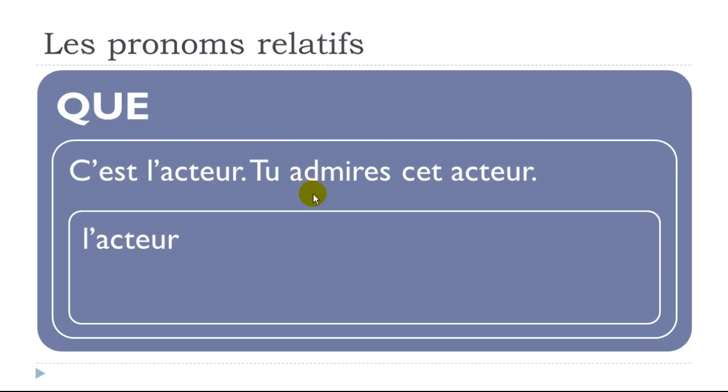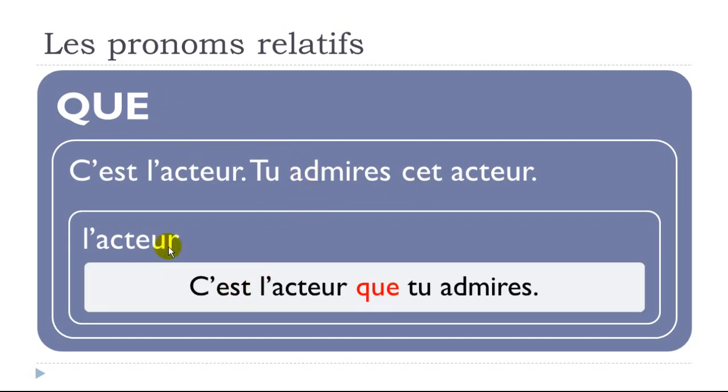So let's look at the sentence now. C'est l'acteur que tu admires. All right, so you first put back your first sentence here, c'est l'acteur, then you put this pronom relatif que, and then the sentence continues, tu admires, subject, verb.